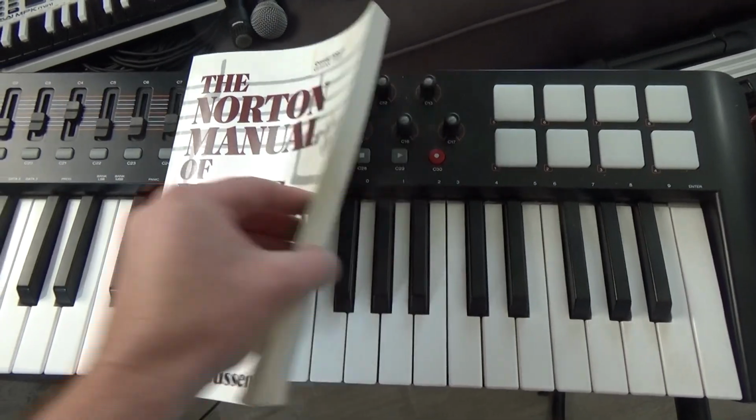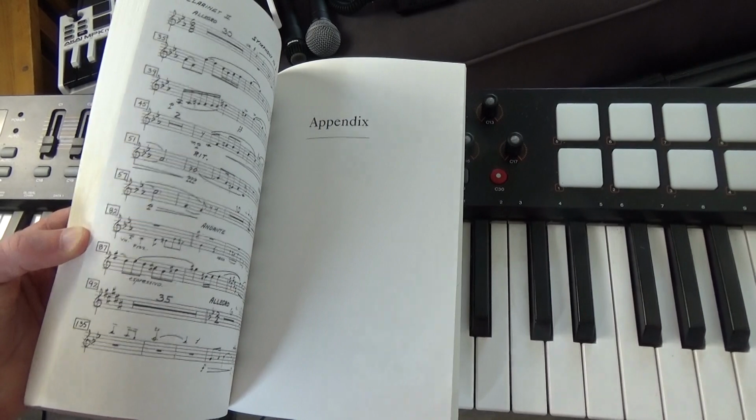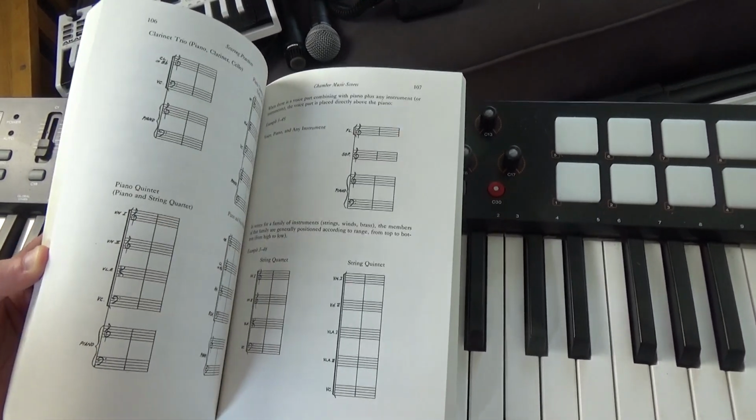Okay, now book number 2 is the Norton Manual of Music Notation. And what this is, it's a penmanship book for your handwriting when writing sheet music. It teaches you, for example, how to draw the treble clefs, the bass clefs, how long to make a note stem, how big to make a note head. It's all about writing.